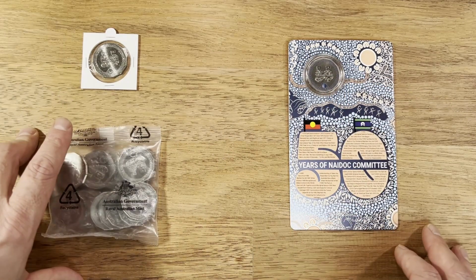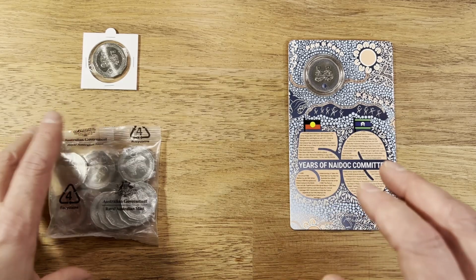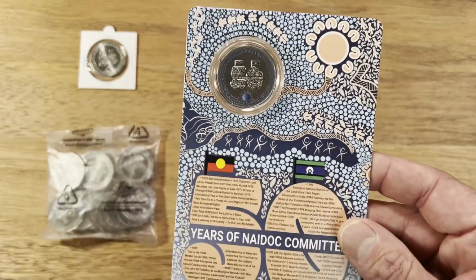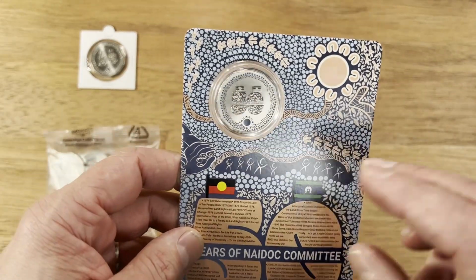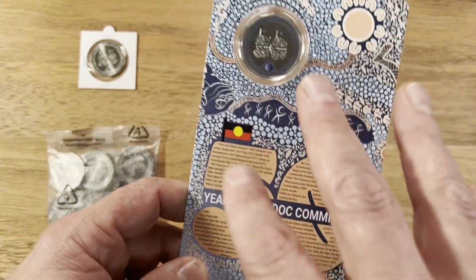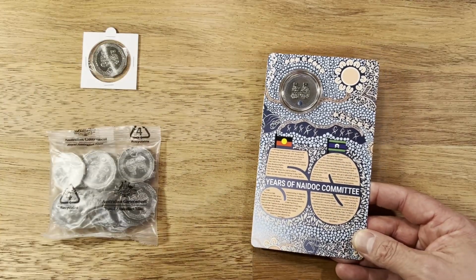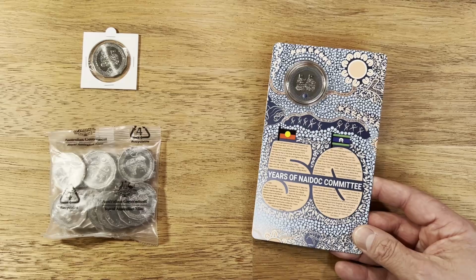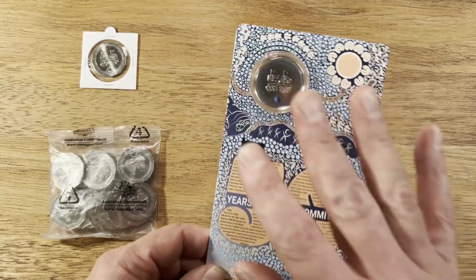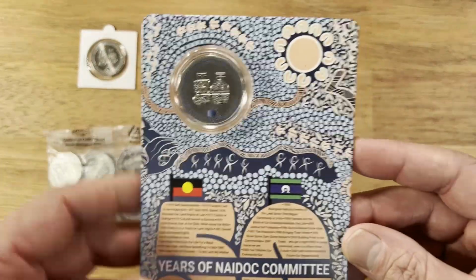Today I'm going to talk about the special 50c coins that have been released from the Royal Mint, the NAIDOC week coins. These are something that's pretty cool. This is the 50th anniversary of NAIDOC, and I think it's definitely a really good collectible coin to go through. So I'm going to go through some of the key details around the coin, go through the uncirculated coins that you can also obtain, and some of the other 50c coins that have been released in the past and how that compares to this set, so you can see how collectible this colored coin may be and these coins may end up being in the future. So let's go through this.